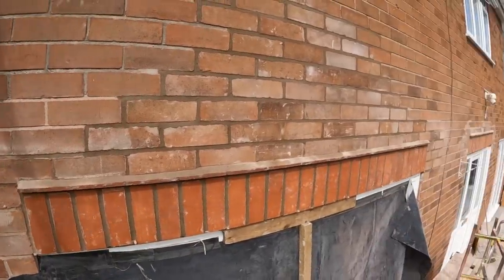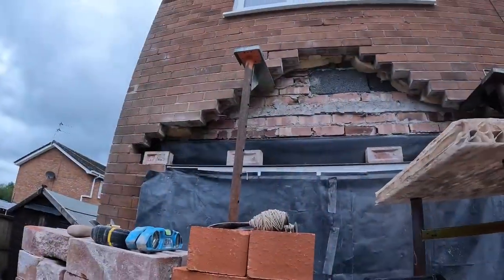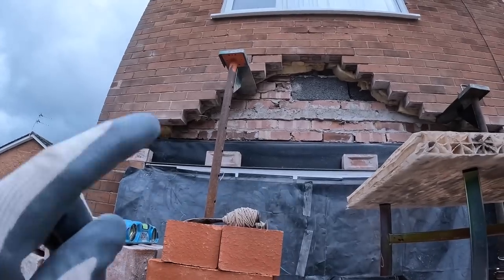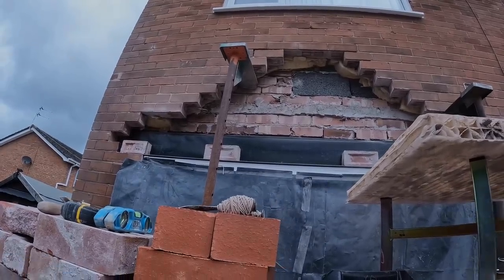Such hard work, this. So, things aren't going to plan. No. I don't know what's going to be the title of this video. I can't. So we got the lintel in, we've got the cavity tray in, we're all set up, so basically we're ready to go. Right, Dad has just left.